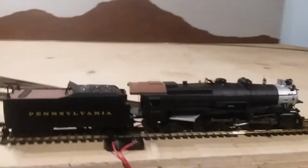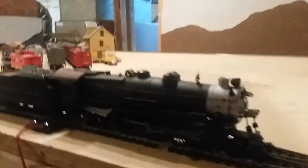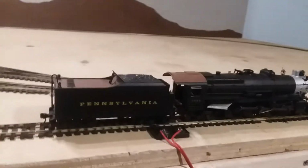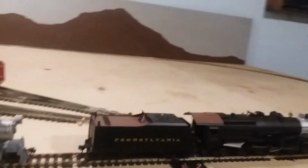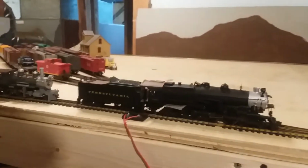DCC ready. It's really, really nice. And I actually bought myself this for Christmas and wrapped it up and put it under the tree. I paid $60 for it and it runs awesome. I'm gonna definitely put DCC and sound on it.